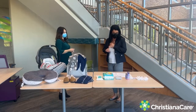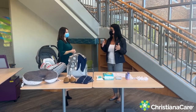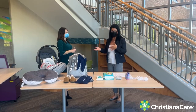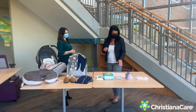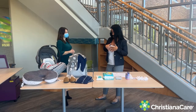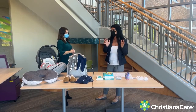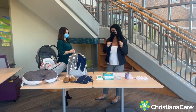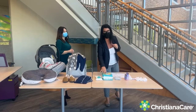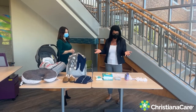One other thing I forgot to mention when you said diaper bag: any keepsake items, baby books that you want to bring, obviously bring that stuff as well. What we give you, is that what you're wondering? We provide any needed medical or comfort items, things like diapers and wipes, obviously. Anything that's left in your room at the end of your stay, you're welcome to take with you.